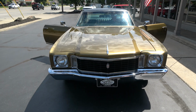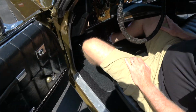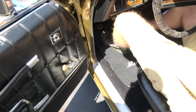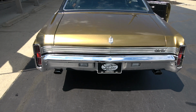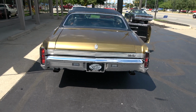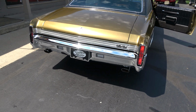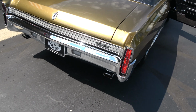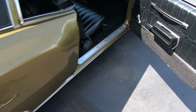Good quality car right there. Pretty color. Tach works, all the gauges worked. Hit your brakes, yep. Put it in reverse now. Back up lights. Give it a little rev. Great sound. Like I say, that's just a nice car.